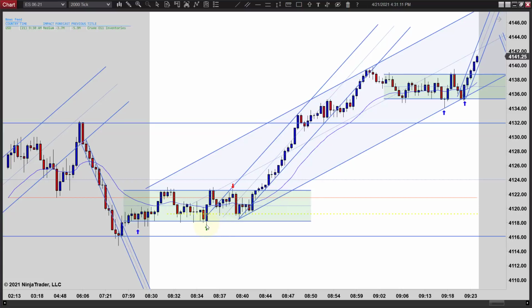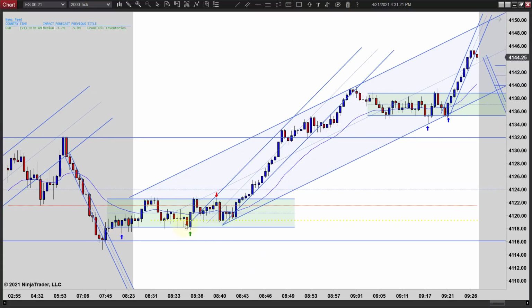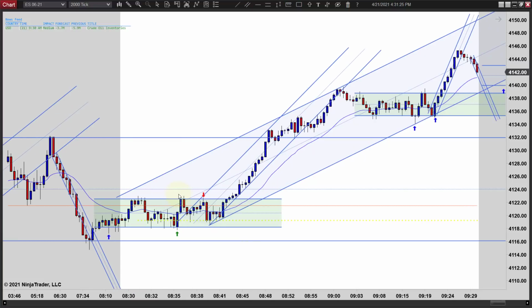And when you see one break one tick lower and instantly reverse and go out the other side, you can almost guarantee you're going to get a scalp out of that. It's not 100%, but in a situation like that, most of the time you're going to get a scalp out of that. And so I like that trade.